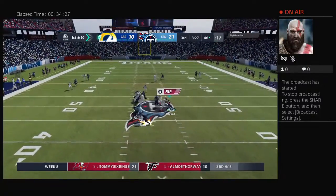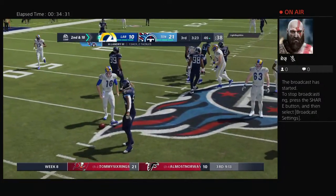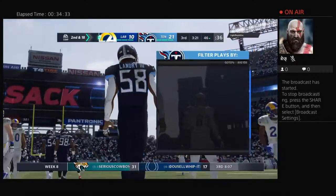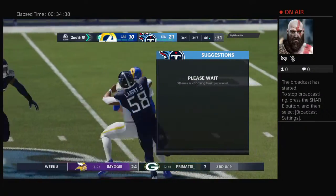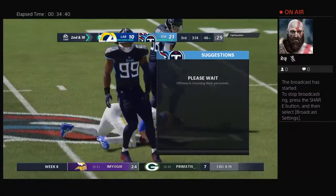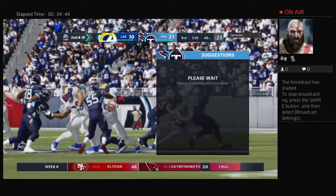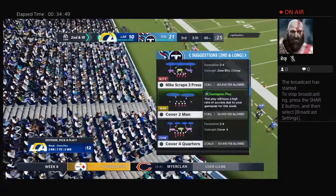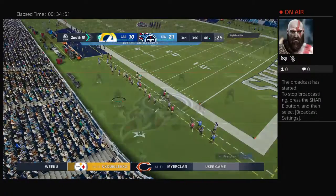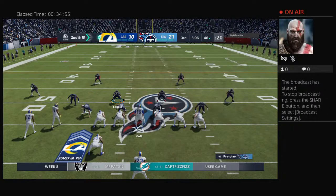Goff throwing again. Under pressure, and he will go down. Sacked back at the 46. Harold Landry has now recorded 10 sacks on the season. Got to imagine the pass rush will be equally intense here on 2nd down following the sack. It's 2nd and 18.